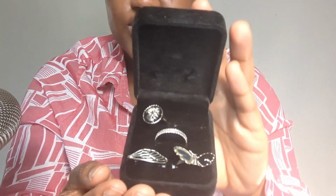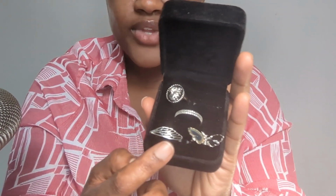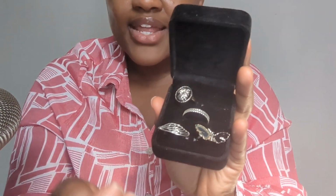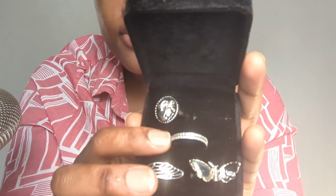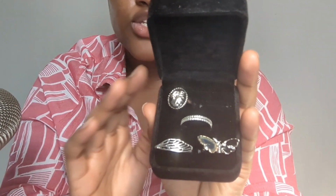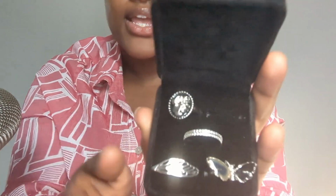So we're gonna go ahead and start out with our silver ring selection here. As you can see, there's a feather shaped ring, there's a butterfly ring, and there's also a pair of two rings. These are paired together. And there's even a motorcycle. It's like a skull infused to the motorcycle for this ring in this corner. So it's a nice selection of rings. And what I want to do is we're going to go through each of them. Okay?